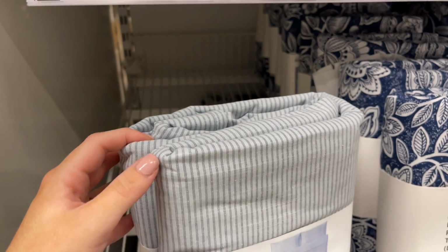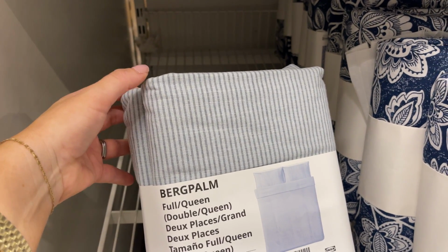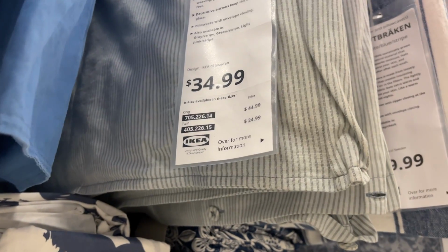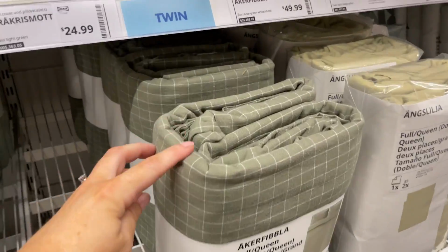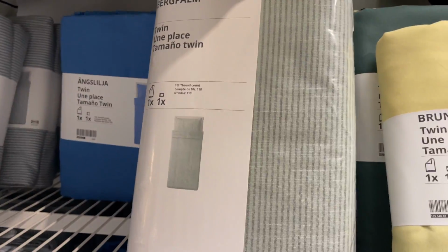I am potentially going to do my nephew's room in the summer, like spring, summer. And I was thinking about going green, but I think this old world blue pinstripe is just so charming. Let me know what you guys think. Should I do something like this blue or the green? They come in a green as well. So they have the blue and then they have the green.